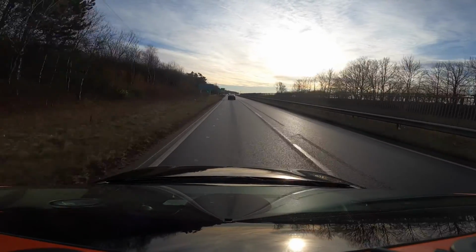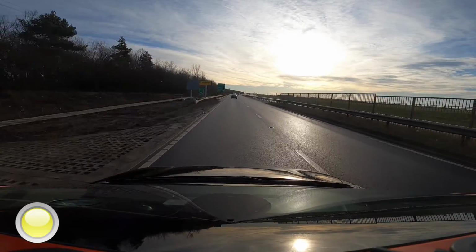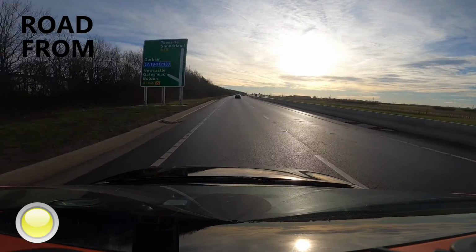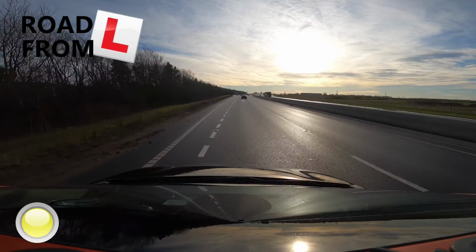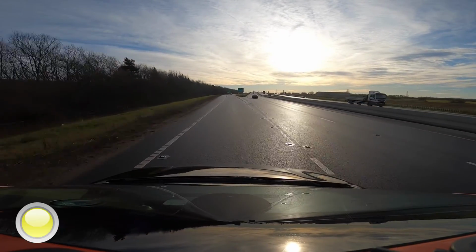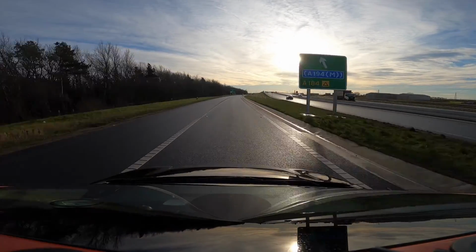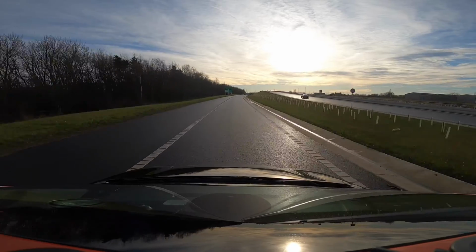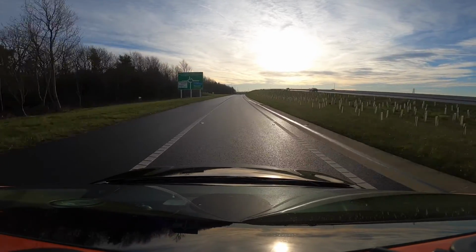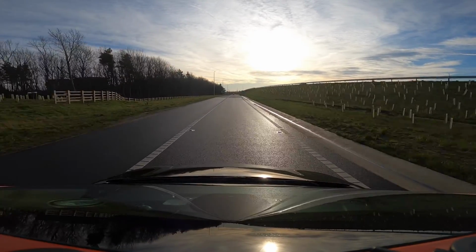Taking the next exit, mirrors, signal, and move into the slip road. We're going up to the next roundabout and turning left. We're following the A184 east towards Sunderland.